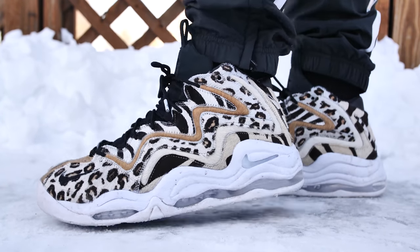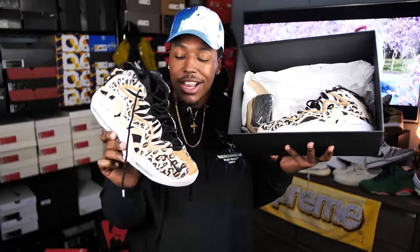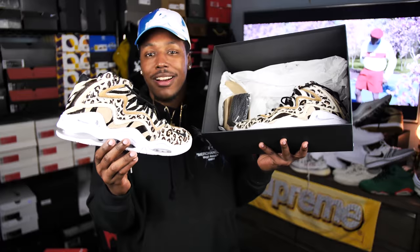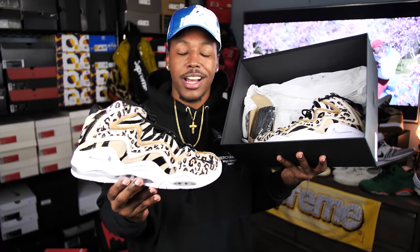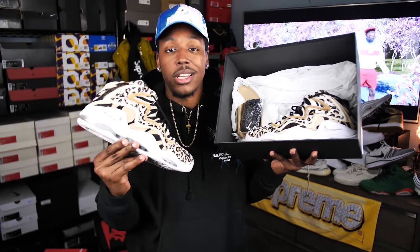And these joints just look amazing on feet. Yes, they are chunky. Yes, they are clunky. Yes, they are boat yacht gang because they are a size 12, but still the Kith Chimeras, all leather guts, premium materials. Come on, bro. These right here, fire. And that's why they're at number 10 on the list.